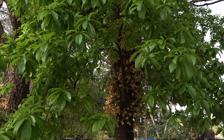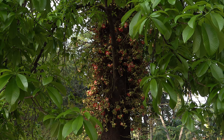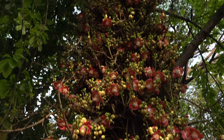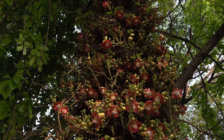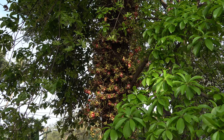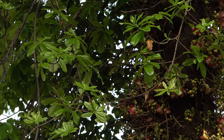We clearly see that there is a strong total difference between the flowering part of the plant, of the tree, along the stems, cauliflory, and all the erect branches which bear only leaves and no inflorescence, no flowers at all, only leaves.